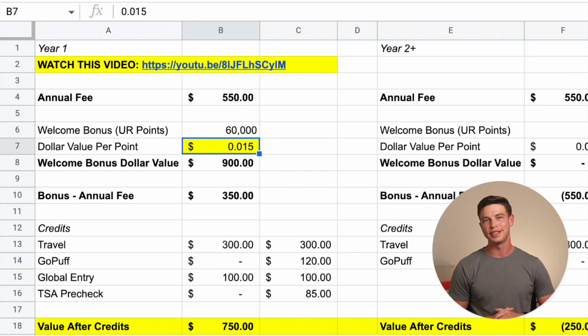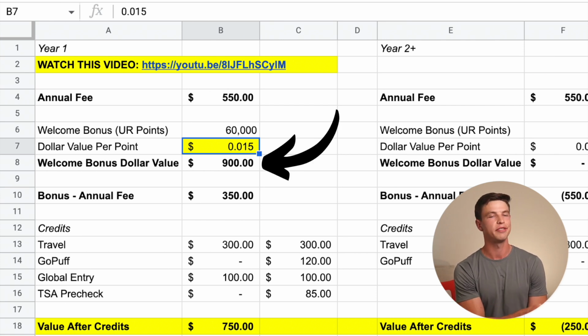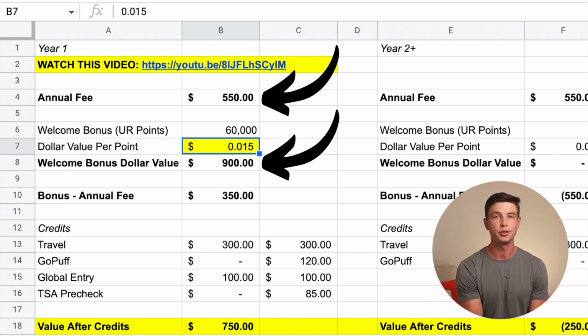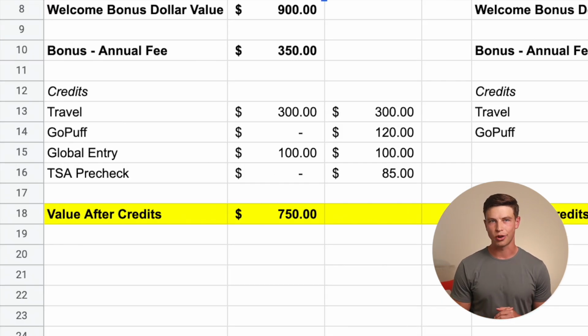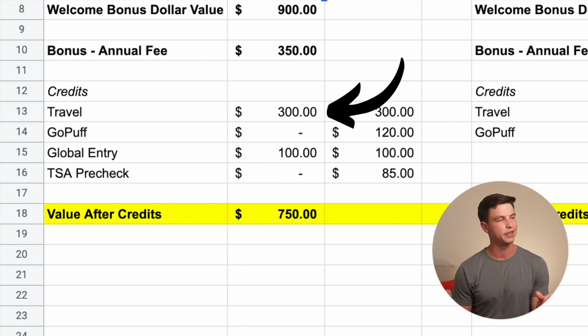But anyway, back to the Chase Sapphire Reserve. So if you value those points at the higher 1.5 cent per point floor value for travel in the Chase portal, then that $900 welcome bonus value minus the $550 annual fee makes it like Chase pays you $350 in year one. But on top of that, the main highlight of this card is the $300 travel credit that this comes with, which is actually a really easy general credit to use compared to the very specific credits that come on the Amex Platinum card.